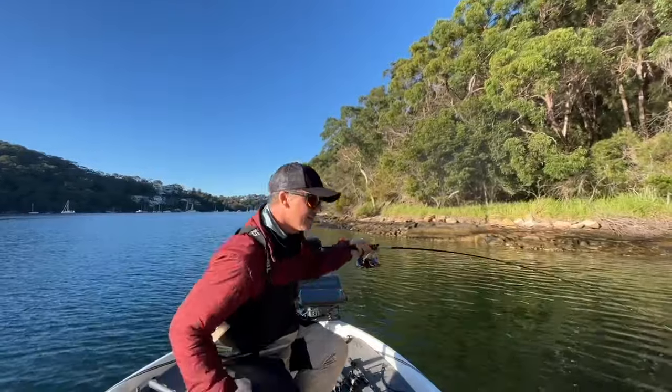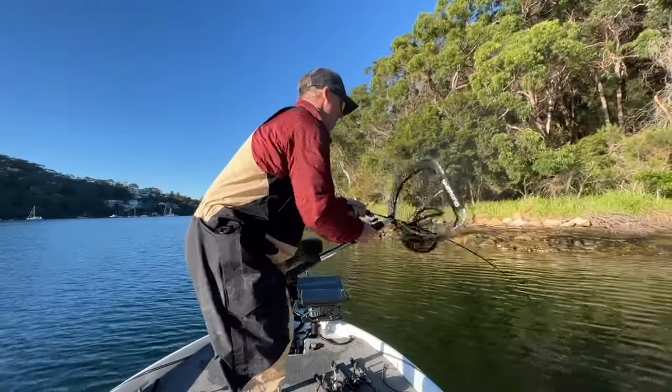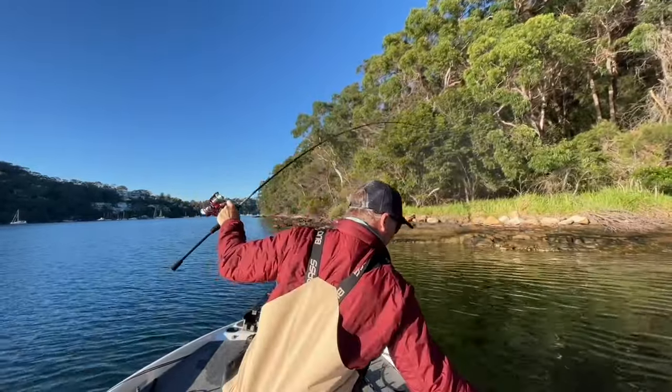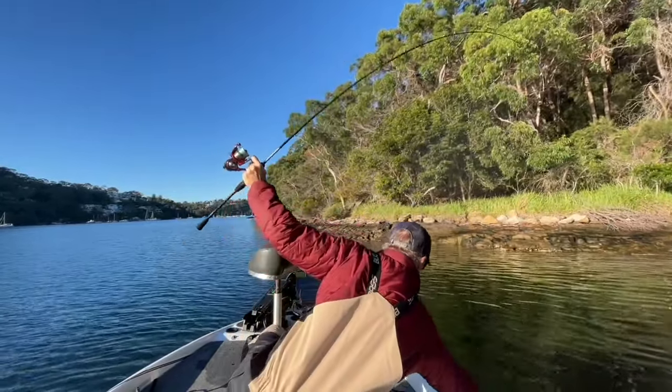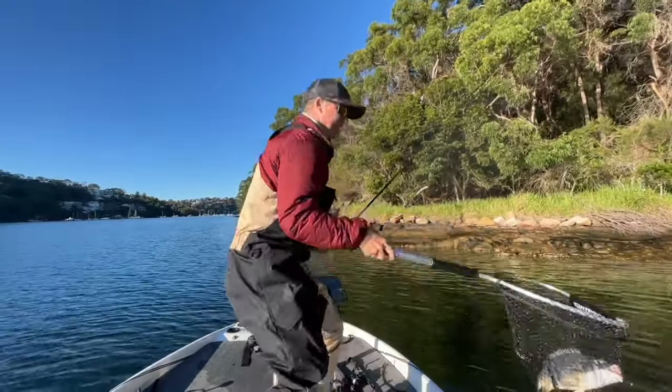And when I say the hook, it's a Van Fook Magic Beak number one unweighted worm hook. Come here, mate, come here. Nope. Got him, look at that.